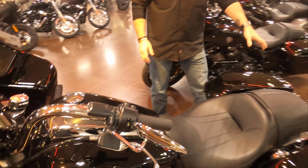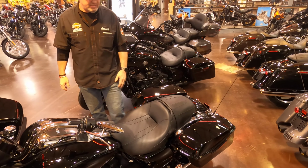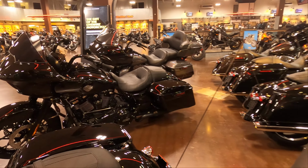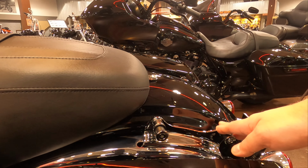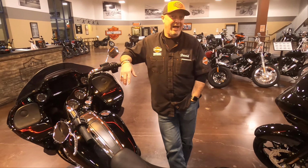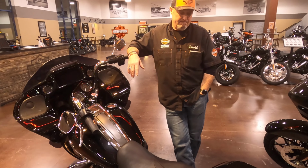Again, the quick release mounting system, we put that on all of our touring bikes that don't have the tour pack. These normally are right around $100, and then you got to pay to have them put on, or you got to put your own effort in. And it takes a little while. Yeah, and Emerald City takes care of that all for you. Yep. Before you even leave.